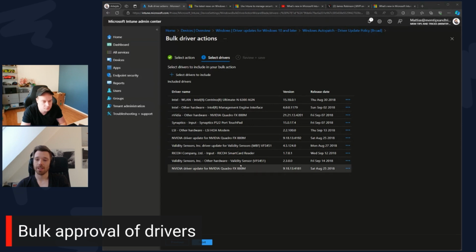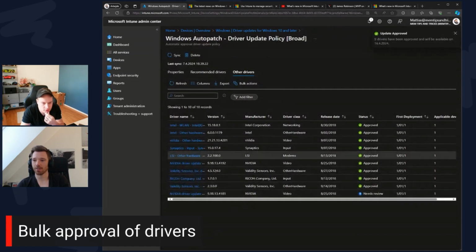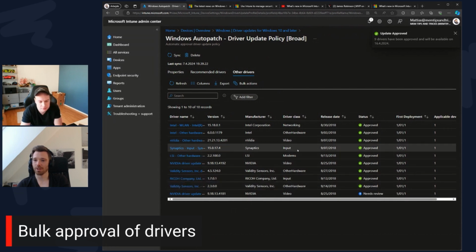Absolutely agree. And well, this caught my eye. I actually have 2 NVIDIA driver updates here. It's an even release the same day, isn't it? 4192, 4180. So I wouldn't take this one in this batch, for example, and then I would go ahead, say next, and save it. And now I have approved my drivers.